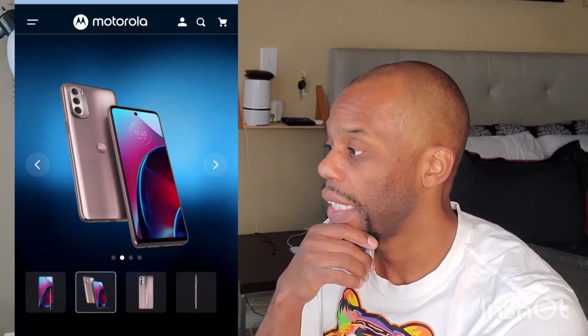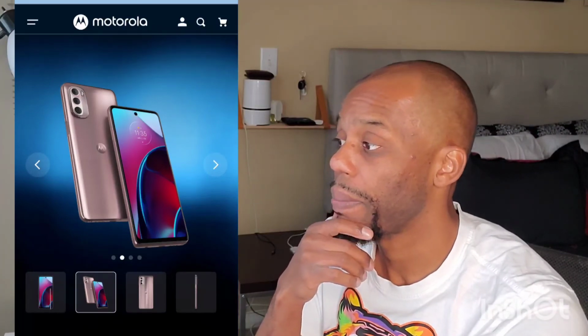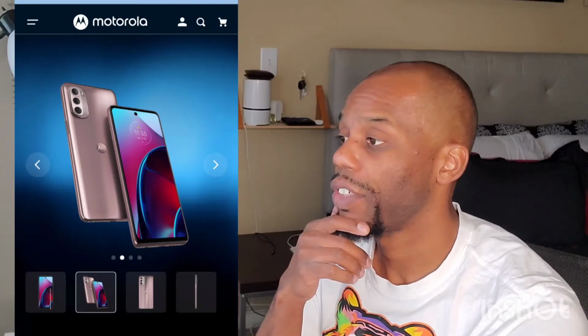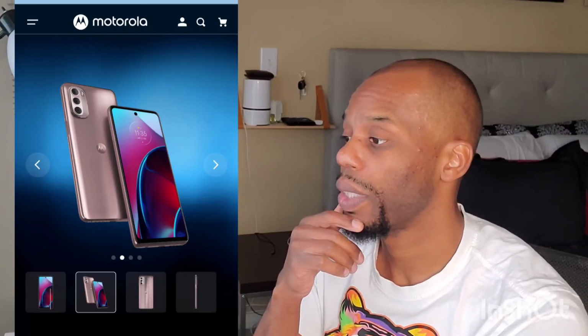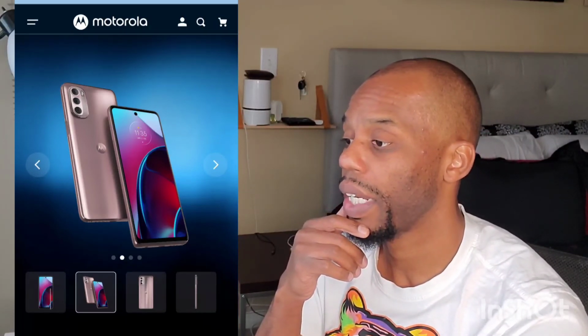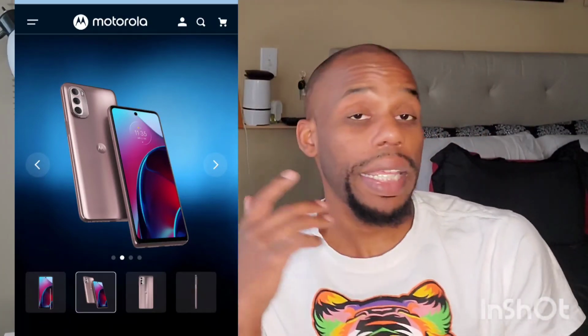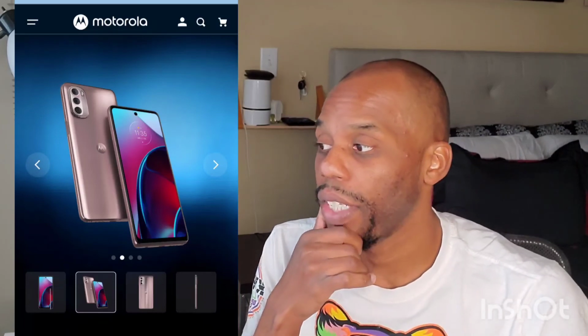I think you got the fingerprint sensor on the back. I just like the Moto G 5G better. I like the color on it too, the tree green on here. Me personally, I don't think it's worth upgrading to. You know what I'm saying?